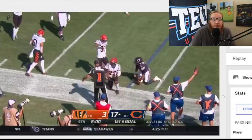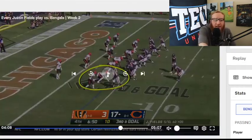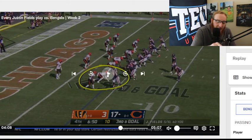Unfortunately, great defense by the Bengals. And that's something that maybe we should focus on a little bit more: the defense of this Bengals team. Give them credit, holding the Bears to only 17 points and staying really competitive the entire game. The only reason they were giving up so many points in the first place is because Joe Burrow was turning the ball over. So shout out to this Bengals defense, folks.